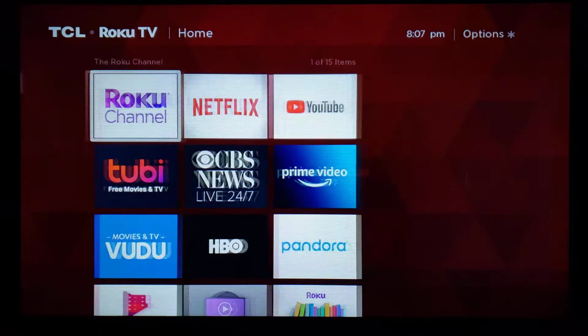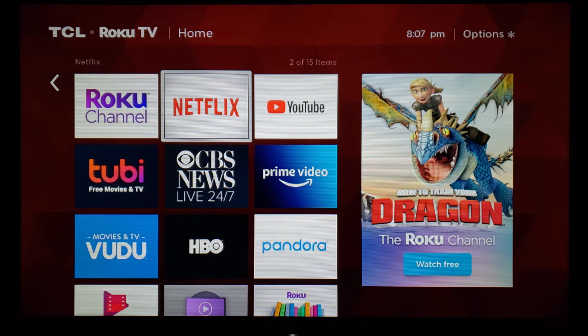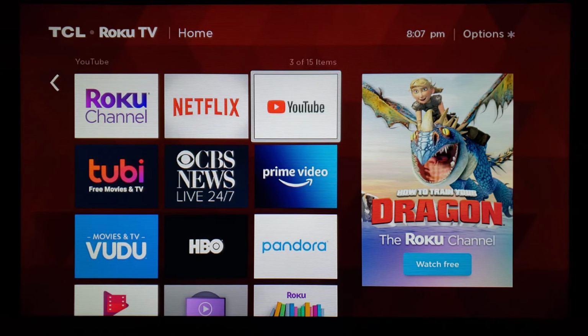And going back to the home screen, again, I've only downloaded a few apps, but it comes with the Roku Channel, which is absolutely incredible with live TV. It's kind of like having your own cable and streaming and guide. And I will go into that, but probably in a second video. And then Netflix I downloaded already. YouTube, I'm good to go there.